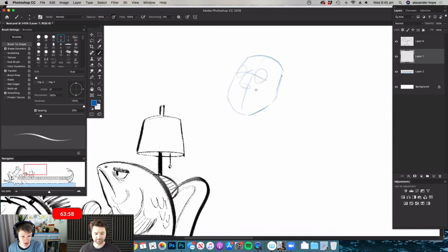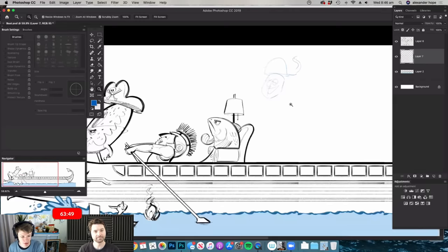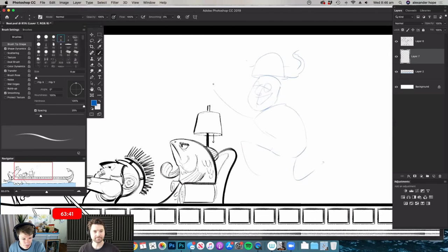So I'm just going to start roughing out this character. It's going to be a happy Viking. I've got a little helmet, some horns going on. I'm going to rough out the body of this Viking. Maybe a Viking enthused about some invading going on, I guess.